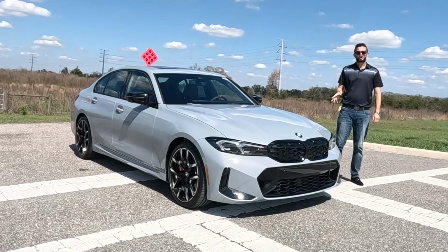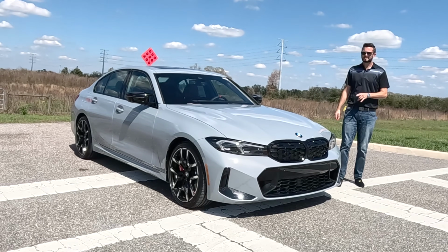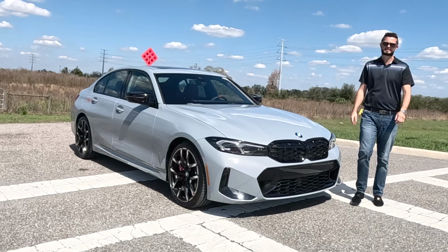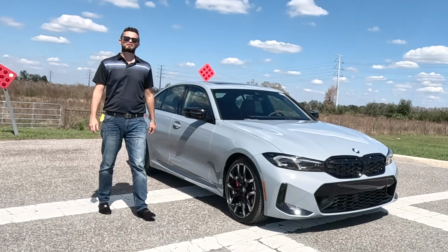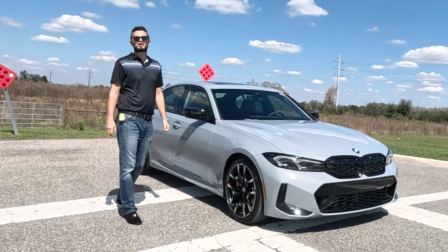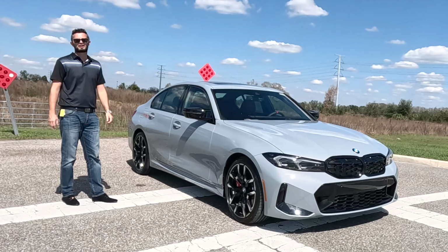But what's housed underneath the hood is not a B48, it's a B58. 131 horsepower more than a 330i, plus 74 pound-feet of torque more. This is the 3.0 liter BMW M twin power turbocharged inline 6-cylinder, producing a combined 386 horsepower and 369 pound-feet of torque with a 48-volt mild hybrid technology that has increased our performance. 0 to 60 numbers, 4.4 seconds. Tick the box to the X-Drive, 4.1 seconds. Top speed at 130 to 155 miles per hour.